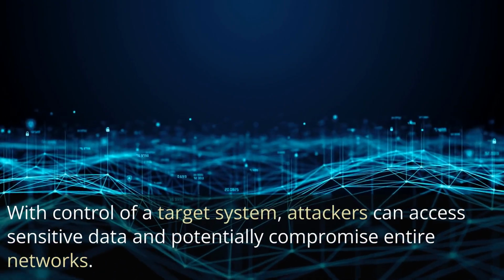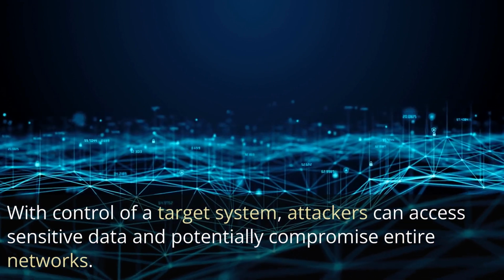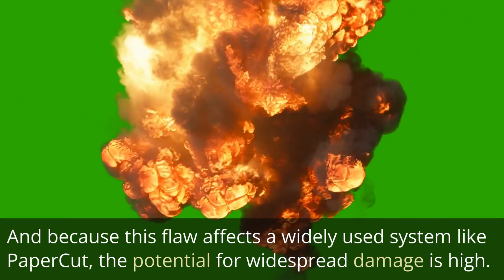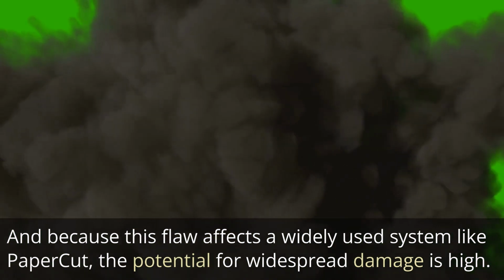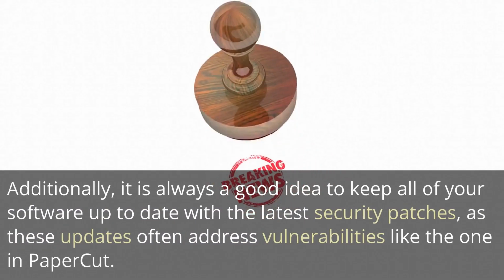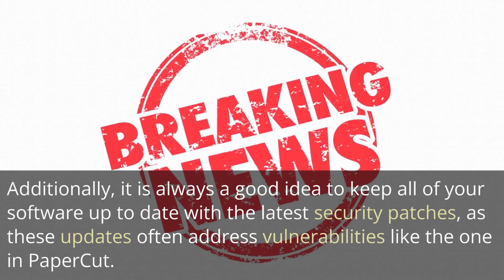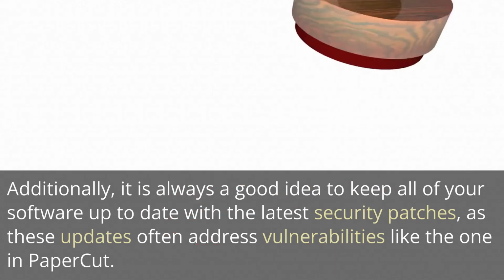The risks posed by this vulnerability are significant. With control of a target system, attackers can access sensitive data and potentially compromise entire networks. And because this flaw affects a widely used system like PaperCut, the potential for widespread damage is high. If you are a PaperCut user, it is important that you update to the latest version as soon as possible. Additionally, it is always a good idea to keep all of your software up to date with the latest security patches, as these updates often address vulnerabilities like the one in PaperCut.